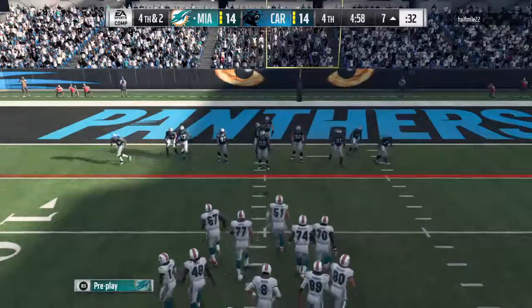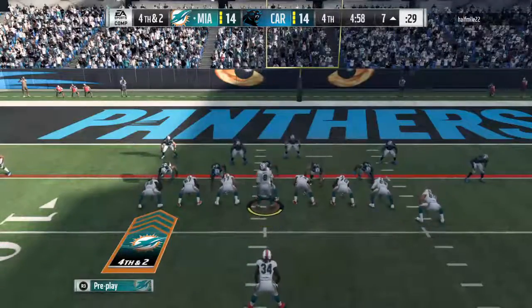Tie game, fourth quarter, and they're going for this thing on fourth down. Here we go now.